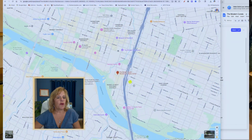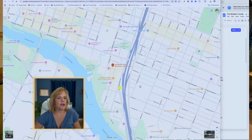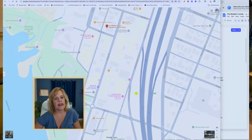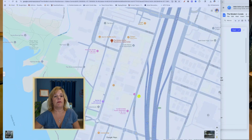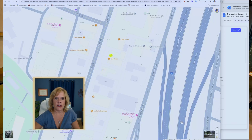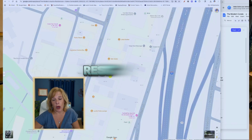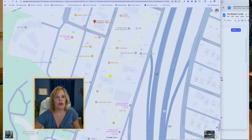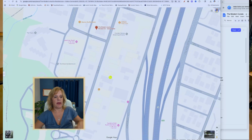Now, to give you a view from the regular map as we zoom in here on Rainey Street, if you're not familiar with it, it is a really fun entertainment district. It's like the old 6th Street used to be. This is more modern and new. So on the actual Rainey Street, you're going to have restaurants, bars, dance clubs, and just a really cool area you can walk around and kind of just bop in and out of them.